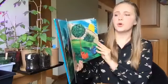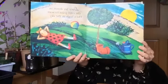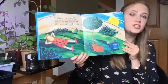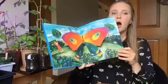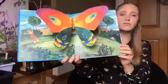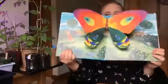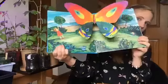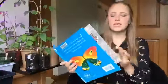Lucy lay down in the cool grass to wait. Then, high in the sky, what do you think she sees in the sky? What is that? Is that our butterfly? There it was, her colorful, beautiful butterfly flying through the sky. Those really colored butterflies are so easy to spot because they're so bright and beautiful.